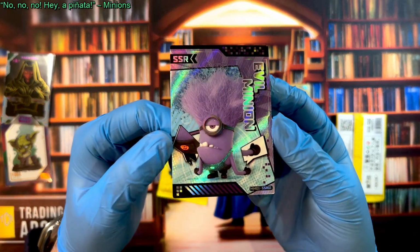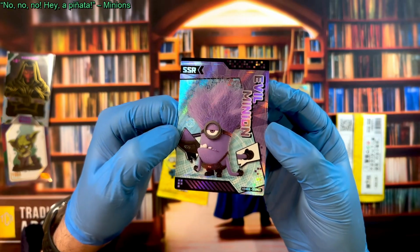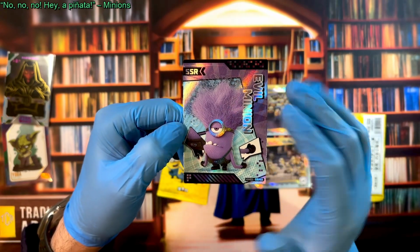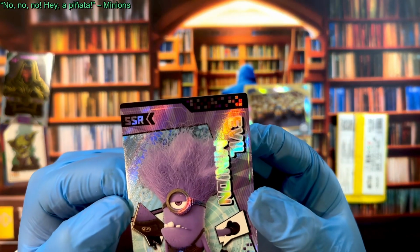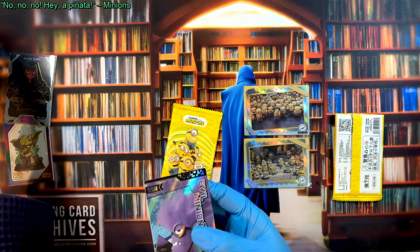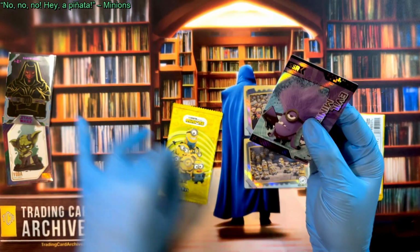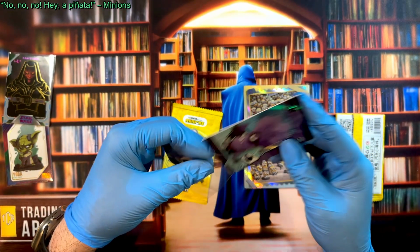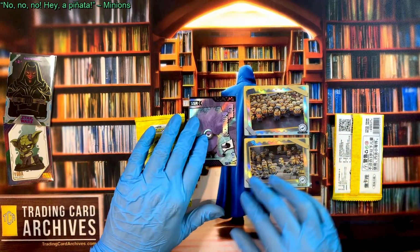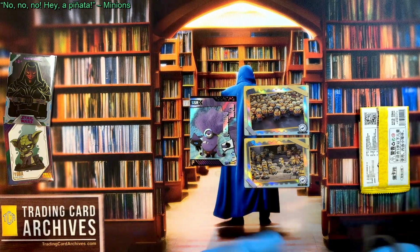Oh, there's an SSR. Now, you know me, I love purple, so I am actually kind of in love with this card. This card is awesome. Also, so many layers of foil work on this thing, and then the hair coming up. See how that looks? It's a very good effect on this card. I mean, I'm not lying here. It's almost as good as the kind of work you see over on the Star Wars cards. This is better than anything I pulled out of Lilo and Stitch or Zootopia for sure. That's a very nice looking card.